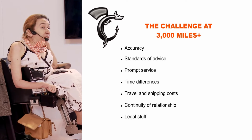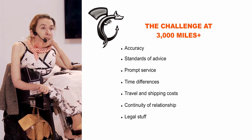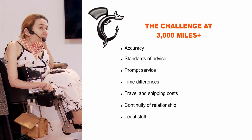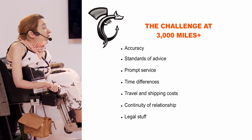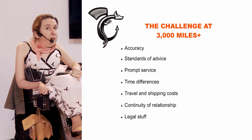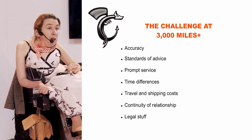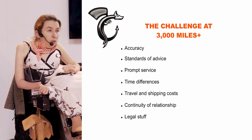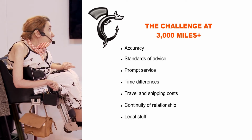Which brings me to time differences. They're on the beach when we're in bed. So we have to be able to serve them round the clock. Travel and shipping costs. Bringing people here is necessary. Bringing two people into the same room is necessary. Either we must be with them or they must be with us. Otherwise, we cannot achieve the levels of service that we've been talking about.